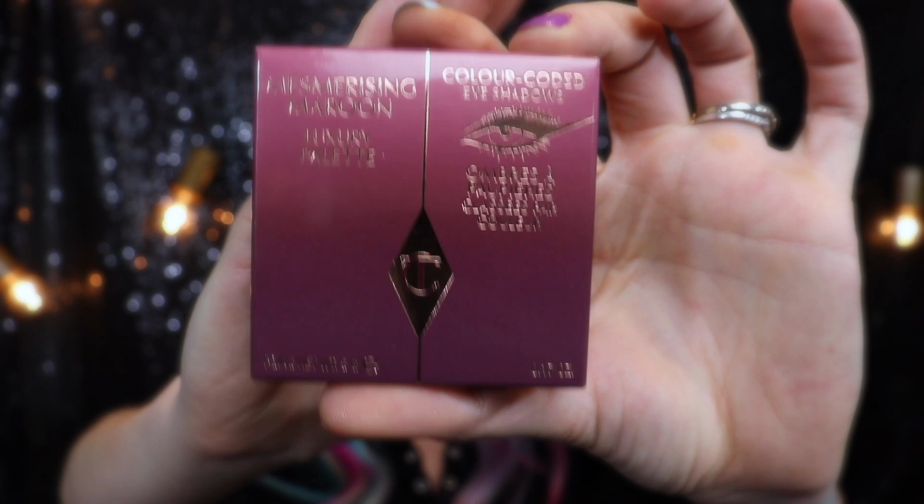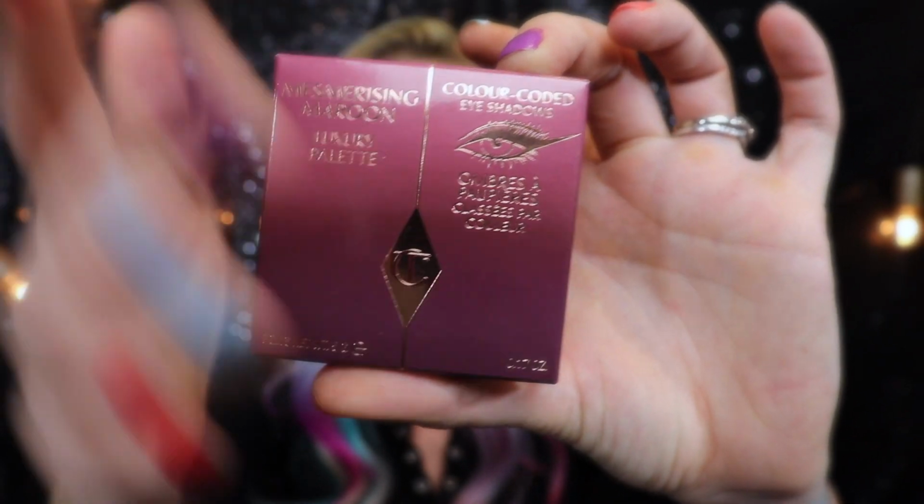The very last thing I'm pulling out is by Charlotte Tilbury. I only have two other things from Charlotte Tilbury. I have a lipstick and I have the Bar of Gold highlighter trio thing. I love that. Anyways, this is the Mesmerizing Maroon Luxury Palette color-coded eyeshadows. That is what the packaging looks like.